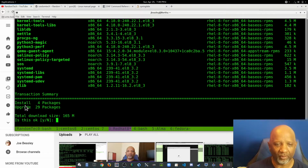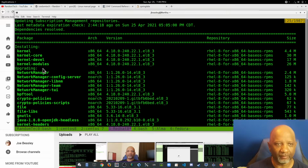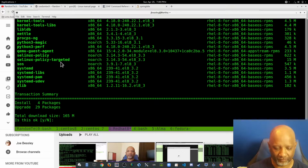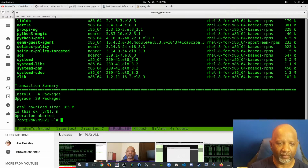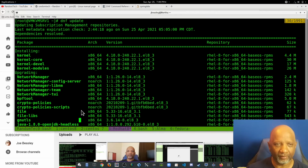The update will tell you what packages are available and the versions that are going to be upgraded. If I scroll through here, I can see there's a kernel update that'll take me up to 4.18. Right now I have 4.18-240.15, and it wants to take me up to .22.